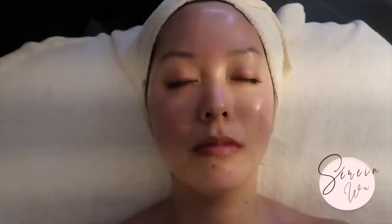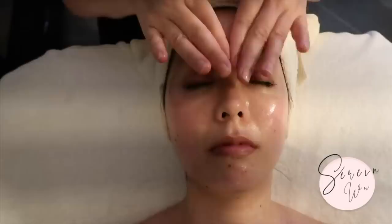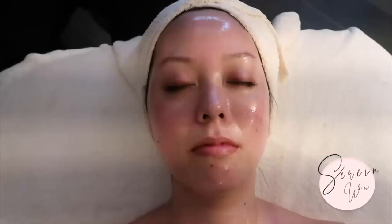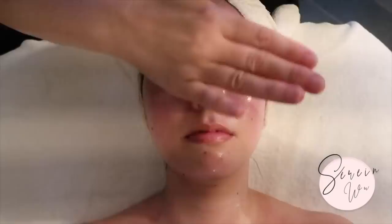Rehydrating oil today. That helps to rehydrate the skin, as vitamin E, so it's antioxidant and anti-aging. Take a breath in, and exhale.